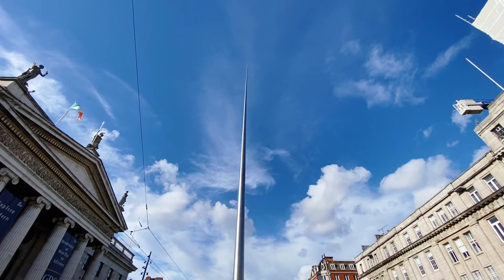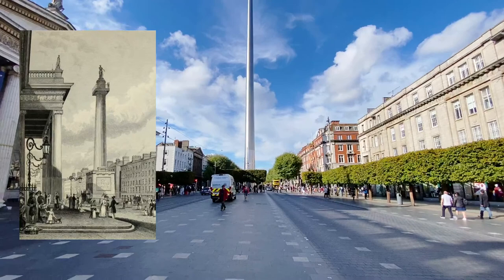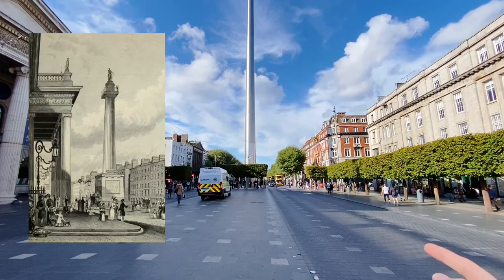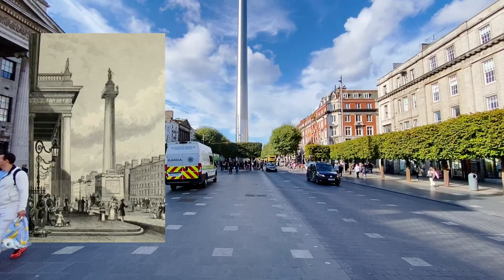And it replaced what used to be a huge plinth. And this plinth had Admiral Nelson, who won the Battle of Trafalgar. His statue is actually very famous because it's still in Trafalgar Square in London. So it was very similar to that one that's still up there. Thing is, with this, A, he was a Brit. Oh, those damn Brits. And B, a lot of people disrespected the statue.